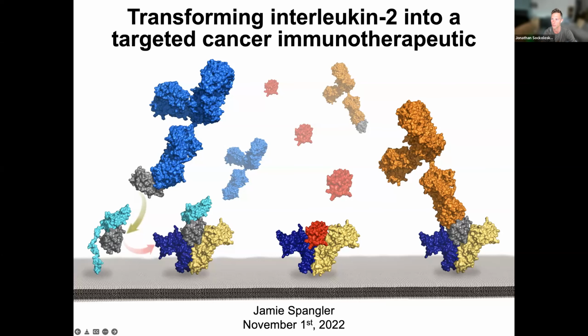Jamie earned her bachelor's degree in biomedical engineering, also at Johns Hopkins, and then she went on to do her PhD research in Dane Wittrup's lab at MIT, where she studied the role of antibody-mediated downregulation of cancer drivers, in this case EGFR, epidermal growth factor receptor, as a mechanism for cancer therapy. She then moved on to do her postdoc in Chris Garcia's lab at Stanford, where she studied IL-2 and, as I mentioned earlier, mechanisms by which you could engineer or tailor IL-2 activity towards cell subsets of interest. So Jamie, thanks for joining us today, and we're looking forward to your talk.